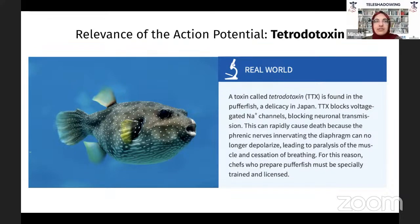So that's why chefs have to be really certified in order to prepare this pufferfish. Now, honestly, after learning about this, I just don't want to eat pufferfish at all. I'll just eat sushi or tuna.